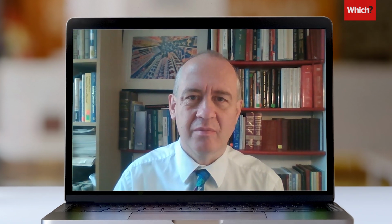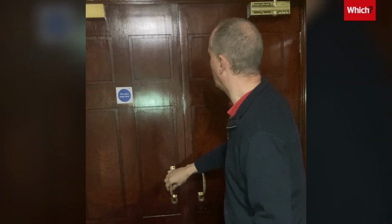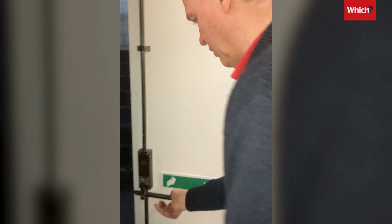You turn around, and the door has locked behind you, trapping you in the section with the fire. It's terrible design. To get to the bottom of this, I spoke to Arnold Tarling, a chartered surveyor and fire safety expert who's been helping our investigation.